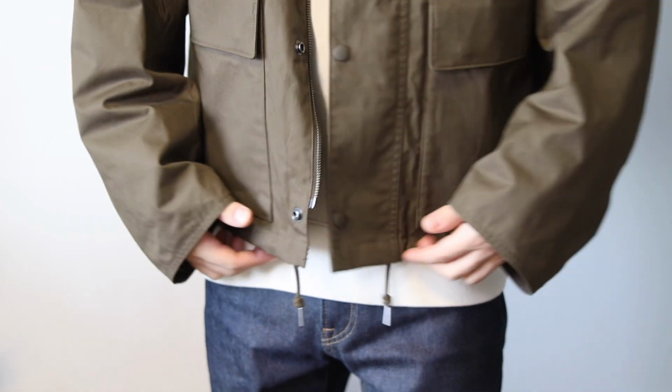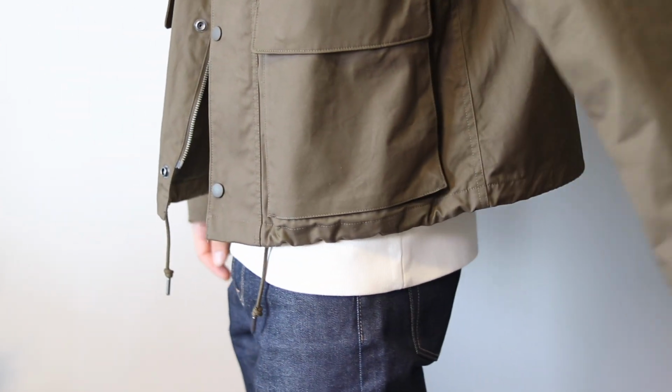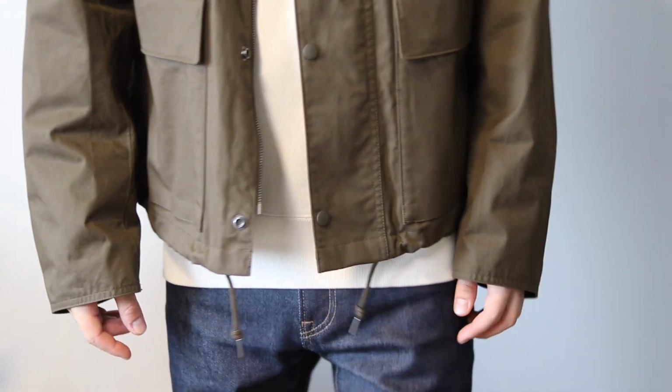However, it does have a really great cropped fit, which I love, and my favorite detail possibly has to be the drawstrings at the bottom of it. Because it is pretty loose fitting, having the drawstrings kind of sucks it in a little bit, and I'm a big fan of that feature.